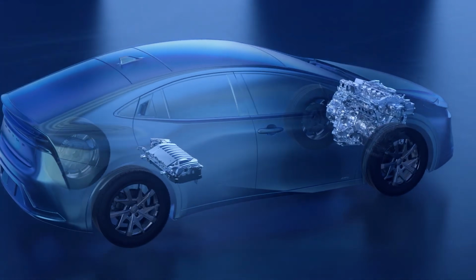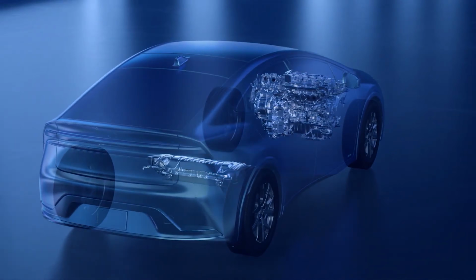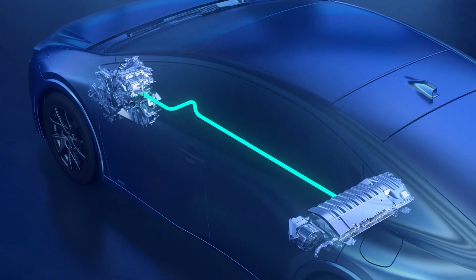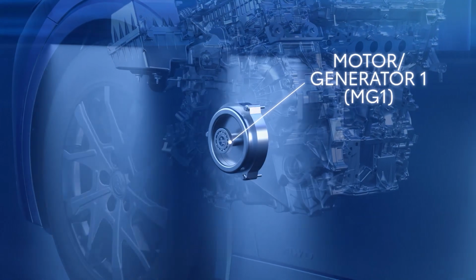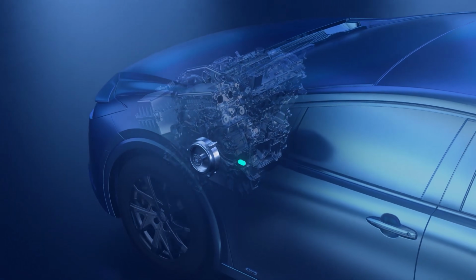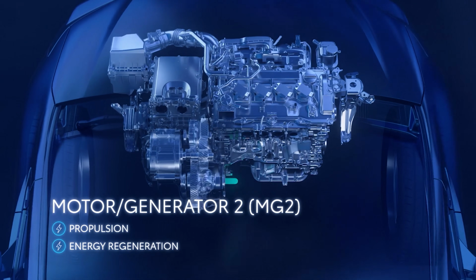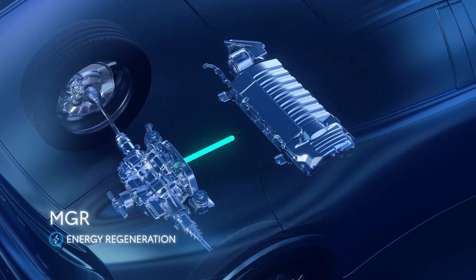In this hybrid system, a larger battery is used, from 1 to 2 kilowatt hours, and the motor is also powerful enough to drive the car alone without starting the engine. In fact, there are 2 motors in this hybrid system, called MG1 and MG2. MG1 works like a generator. It generates electricity from the engine's extra power to charge the battery, and also works as an engine starter. The second motor, MG2, directly turns the wheels and also performs regenerative braking.